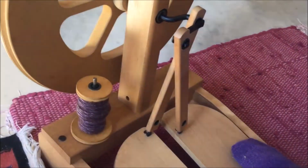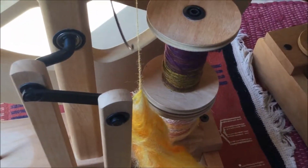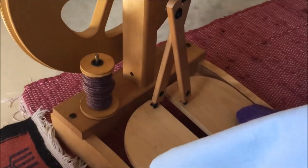And something I discovered recently at Spinning Guild: you can put a second bobbin, not for plying purposes, but on top there, and you can store 4 bobbins. So if you're going, say, to Spinning Guild or some other spinning event, you can take along 4 bobbins on the wheel and carry them all as one, which is something I enjoy.